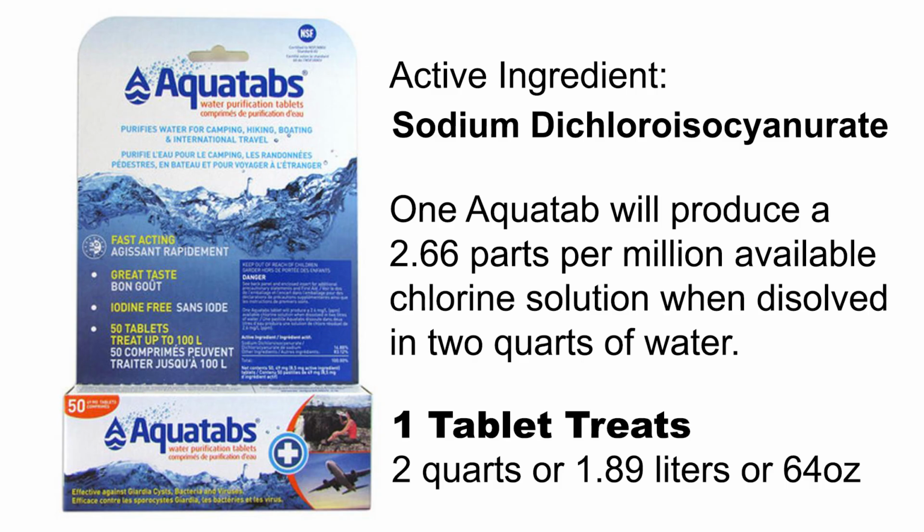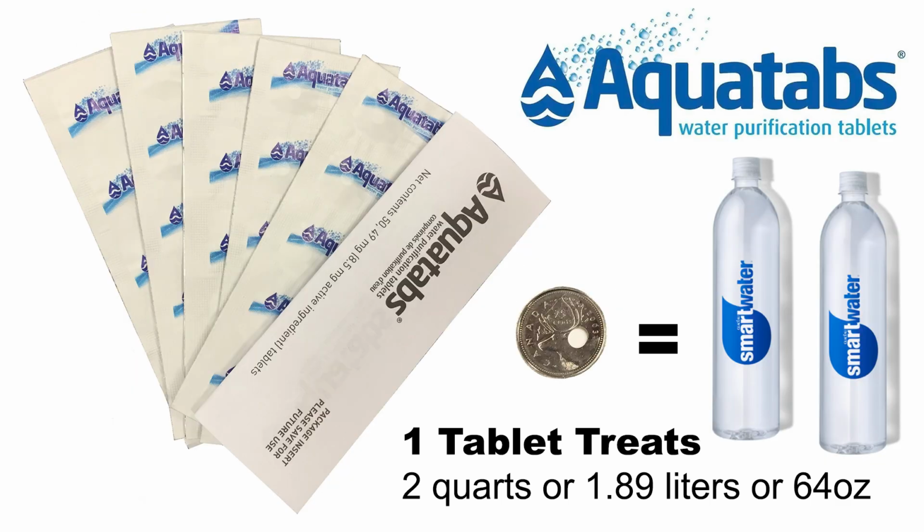The active ingredient of these effervescent tablets is sodium dichloroisocyanurate, which does a great job at preventing traveler's diarrhea, giardia, fecal coliforms, cholera, typhoid, dysentery, and many other waterborne diseases including hepatitis A and E and salmonella.